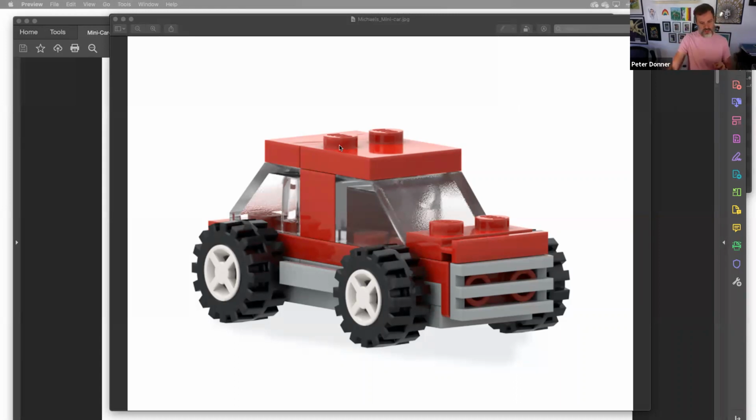But really, without further ado, this is just about having fun, giving you guys a walkthrough. Maybe you'll end up with a car that looks like this, or maybe you'll end up with a car that's a little bit more interesting and a little bit more fun. So here we go. I'm going to take you guys into the process.